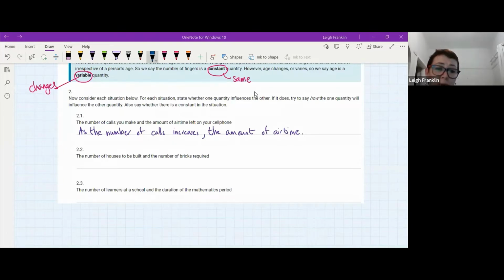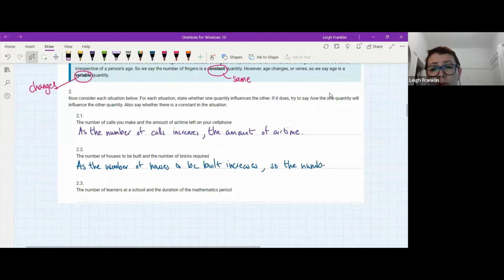Okay, so the number of houses to be built and the number of bricks required. In other words, the more houses we build, the more bricks we're going to need. Isn't that true? Yes. Okay, so as the number of houses to be built increases, so the number of bricks will also increase. So what we've seen in these two examples is that there can be a relationship where one quantity increases and the other one decreases, or there can be a relationship where one quantity increases and the other one increases.